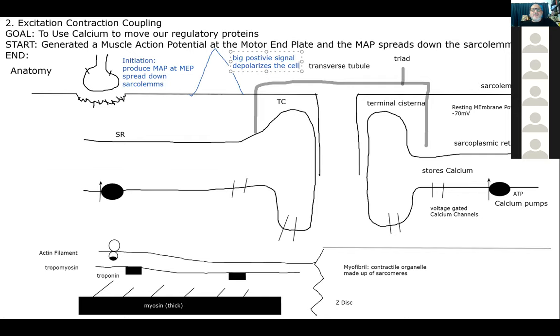Now notice there are these big invaginations, these transverse tubules. So that same muscle action potential that spreads down the sarcolemma is able to spread down the transverse tubule. So our muscle action potential spreads down the T-tubule, which just happens to be right next to our terminal cisternae. And so this causes our triad to depolarize. Let's say it this way, triad depolarizes.